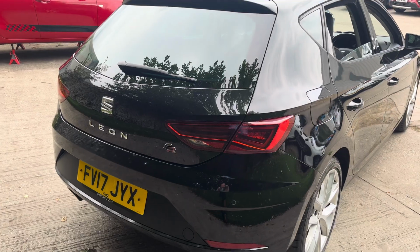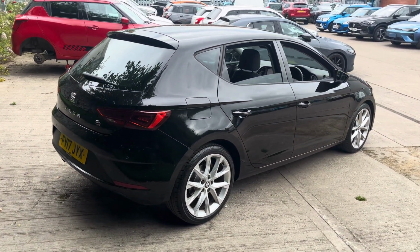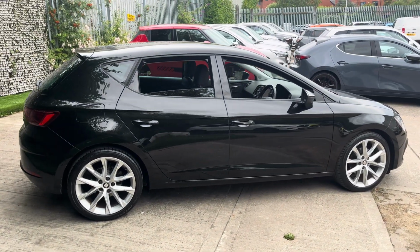It also offers a great specification. So it's the technology pack. You get the enhanced LED lights, which again add to the sporty looks, as well as the satellite navigation on the touchscreen.